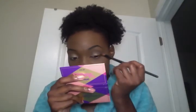Next, we're going to take the brown right next to it called Heartbreaker. I'm going to take a fluffy brush and throw that in the crease. You guys have seen me do looks like this so many times, and this is a quick go-to for me for a nice fall makeup look. Their matte shades are so nice from Tarte. I love their mattes. Whoa, this is coming off really dark and smoky on my eye though. This shade is coming off a lot darker on the eye than in person.